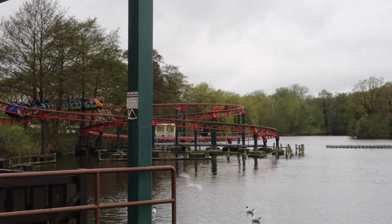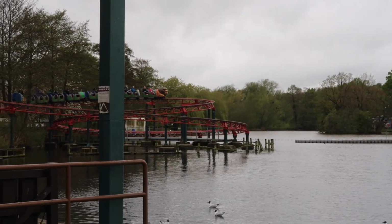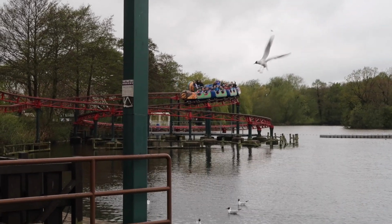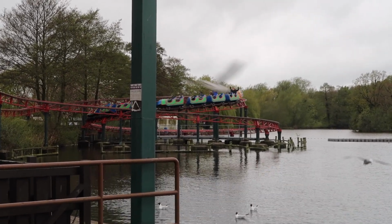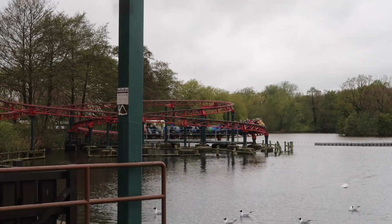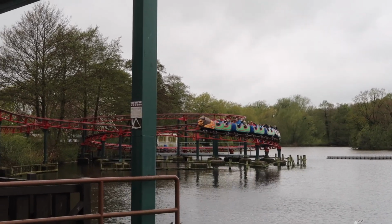Buffalo roller coaster going over the lake here. It goes really slow as it's starting up there, and then it gets really fast going around, and then it struggles to get up the hill.